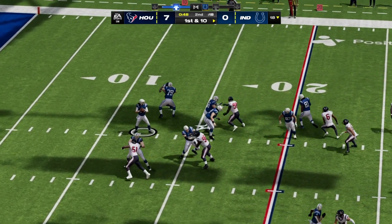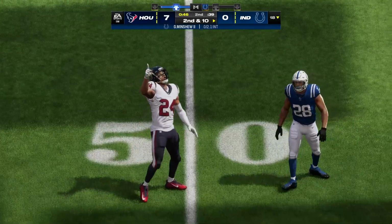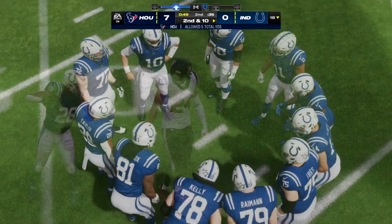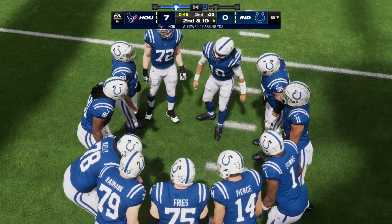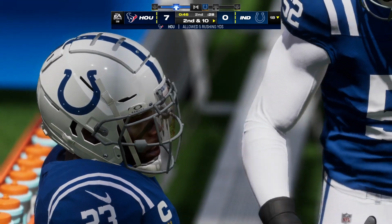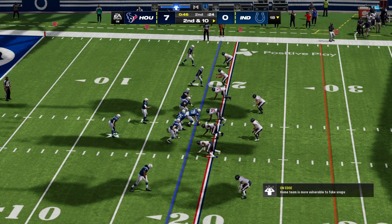After the pick six, they go right back to the air. Oh, he had a man running free, but he overshot him, and it's incomplete. That was a chance for the breakthrough. He's got a man running free, and you've got to be able to put that on him. But instead, led him too far, incomplete. 2nd and 10.